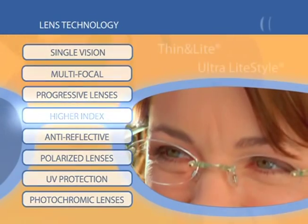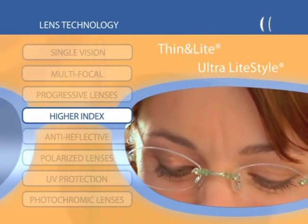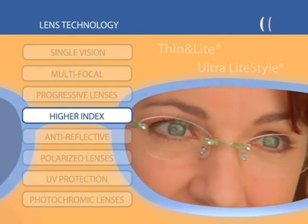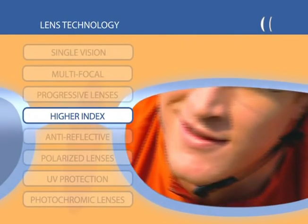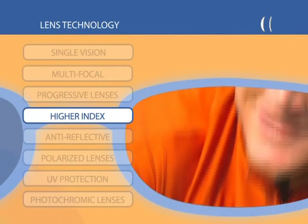Higher index lens materials like thin and light and ultralight style are preferred when prescriptions are strong but you want the thinnest lens. Standard plastic may still be used for weaker prescriptions, but very few lenses are made from glass today.